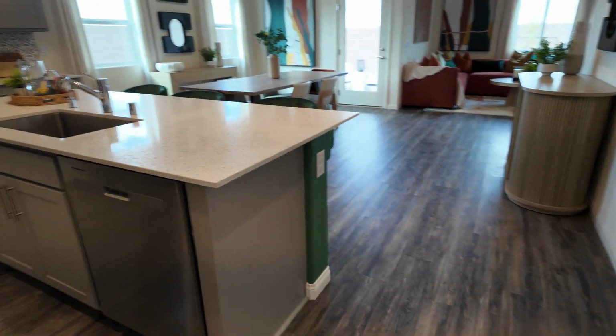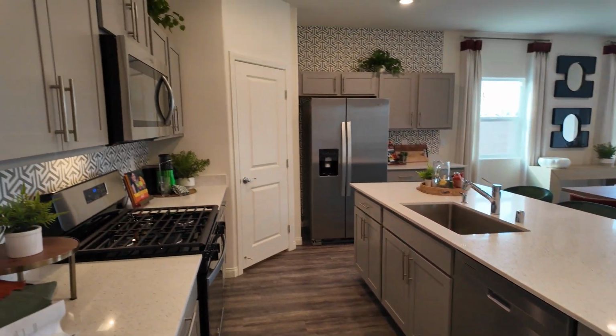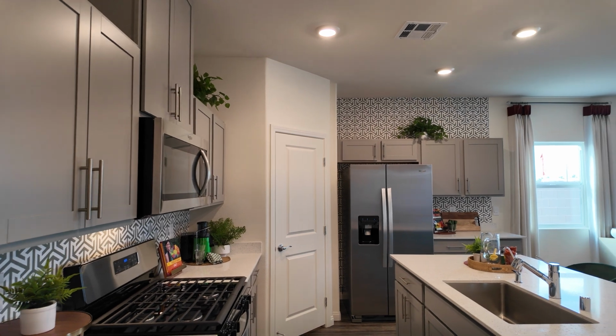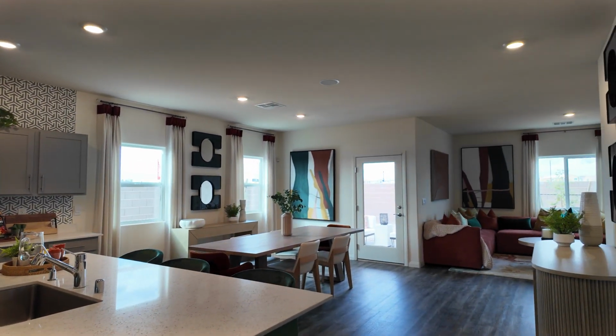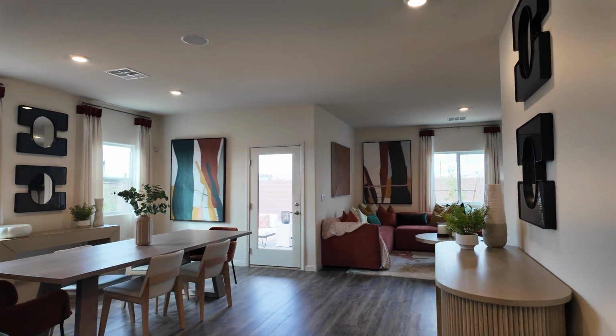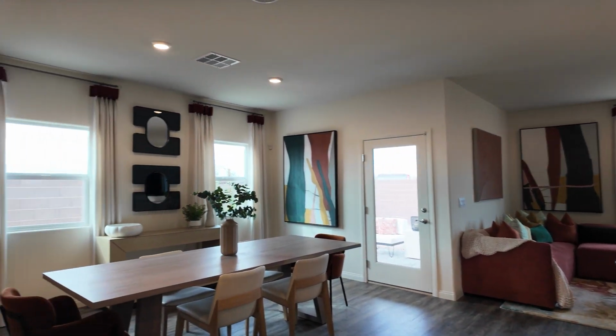Okay, so let's make our way this way. So the nice thing about it is they have it modeled with the luxury vinyl planks on the floor, which if you don't know, luxury vinyl planks is probably the best way to go with any of the homes that you're gonna buy. They're very durable, last forever, water resistant.